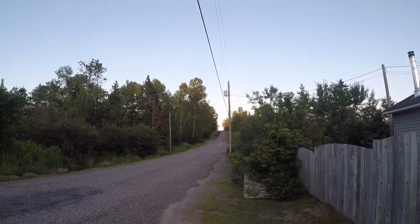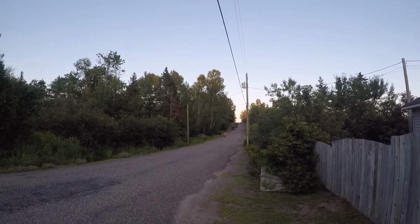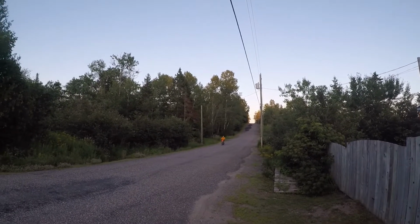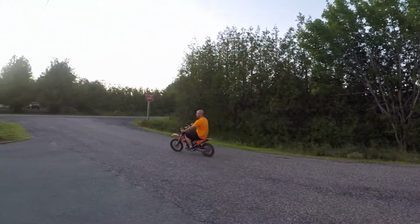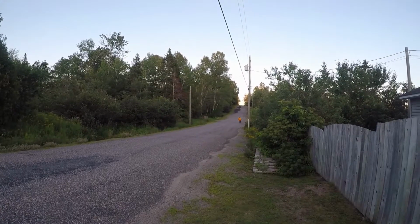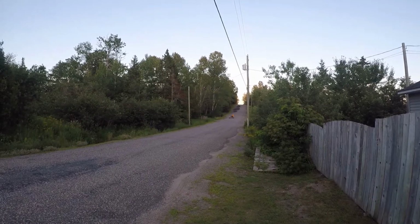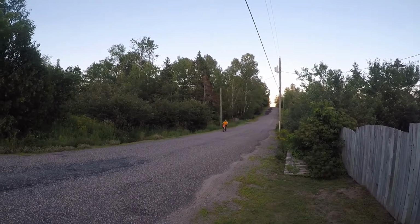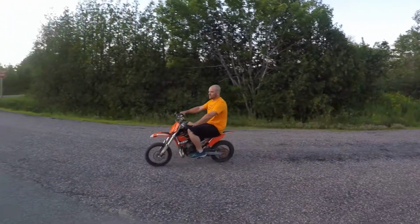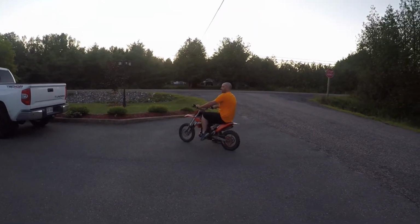Well, sounds like it's working. Biggest, baddest, meanest MX bike ever made. Hope the brakes work. The brakes work? Sounds like it's still bogging out a little bit. Yeah. Still doing it, eh?